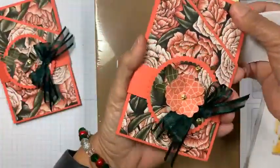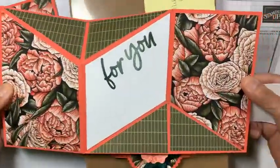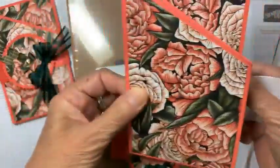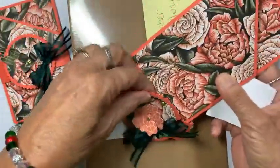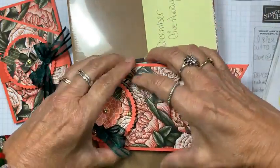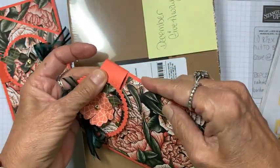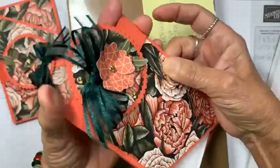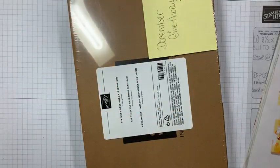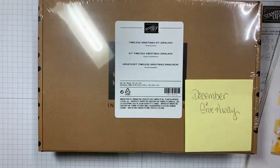But if you weren't here on Sunday, this is the card I showed how to make. You can go back and watch the replay and see how to make this fold. I am just thrilled with the ladies that said they were going to try to make this. I got a text from one of my customers, followers, and she actually made it and showed me a picture, and she did a fantastic job. I was so proud of her. She said she's never made anything that fancy before, and she was just thrilled.